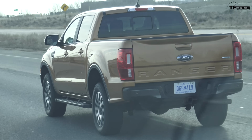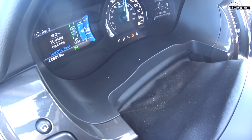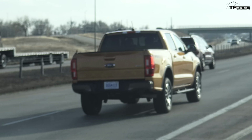Dude, we're halfway through the loop. We need to turn around and get back. Yeah, we're getting up to the highway right now. What does the trip meter say? It says 25.9 MPG. Wow, that's very different to what we saw on our road trip. It is, however, we are heading slightly downhill. It's going to get a little bit worse, and we don't know exactly how the trip meter relates to what we see at the pump.